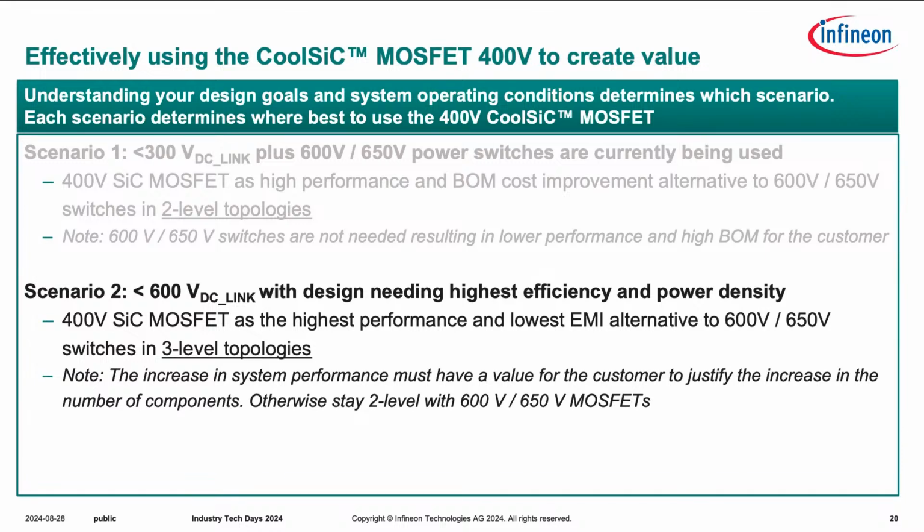Using the 400 volt SiC can give you the lowest switching losses, and potentially in some topologies like the 3-level flying cap totem pole PFC, the effective inherent switching frequency doubling results in twice the ripple frequency seen by the inductor, which also helps in reducing the size of the inductor and effectively improving the power density.